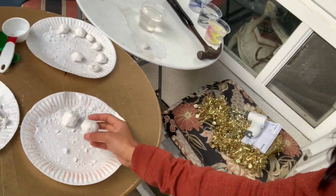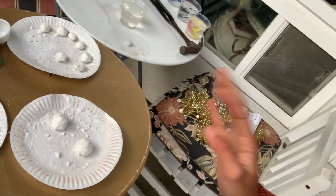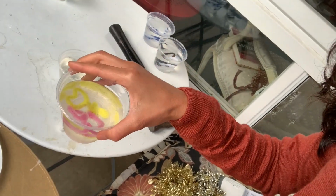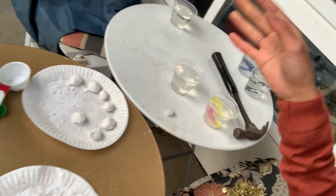We're making snow this week, which I will share a little bit about with you later. I'll do a video about our snow week and some activities that we did. We also made these borax crystals. So here, they just set some stuff to dry.